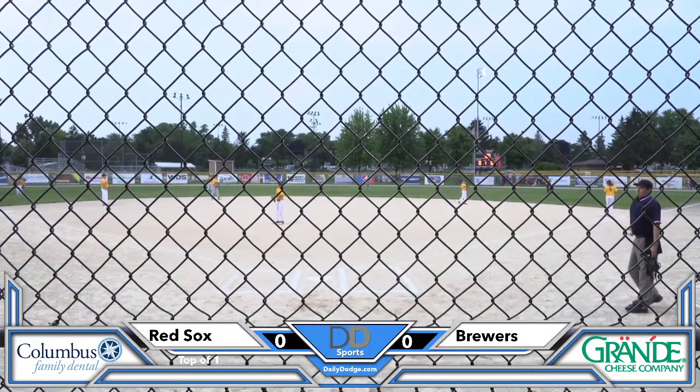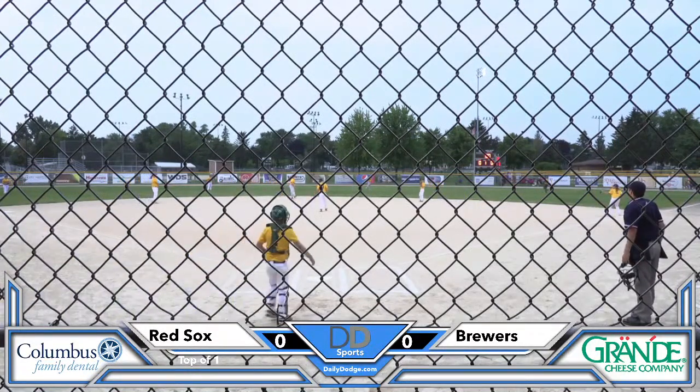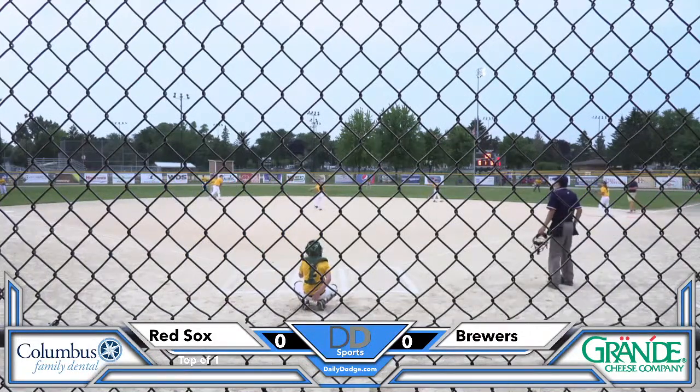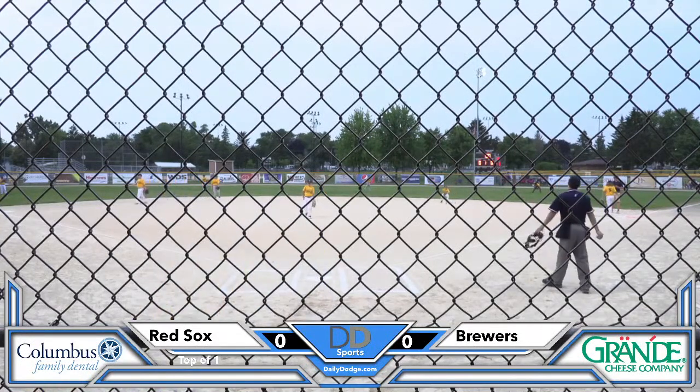So I think what we have here is the Red Sox will be up first. Makes sense with the blue uniforms. Believe that'll be the Red Sox. Find out who we've got pitching for the Brewers here in the first inning for you.